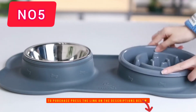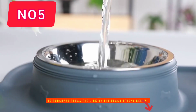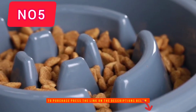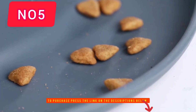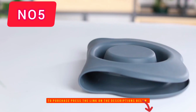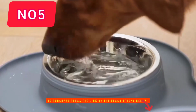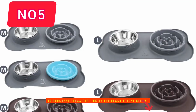So you can see the design. It stops them from just scarfing down their food, and the bones and these little dots make it so that they kind of have to work for their food, which slows them down. But not only does it slow them down, it also gets their mind working too. So it's kind of like a logic puzzle for them while they're eating. It just keeps their brains going. It's like a little puzzle for them while they're eating meals.